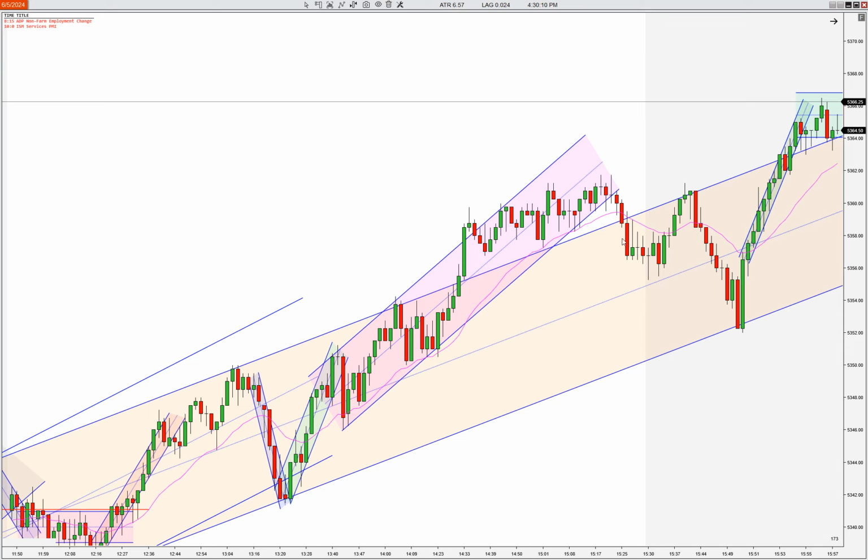Pushes out, right? Pushes all the way up, overshoots spiking channel. I don't see anything through here. Everything's just right into the high. And then we chop sideways, and then it's 330. So let's take a look at the second chart.